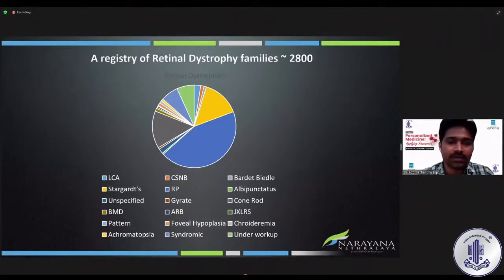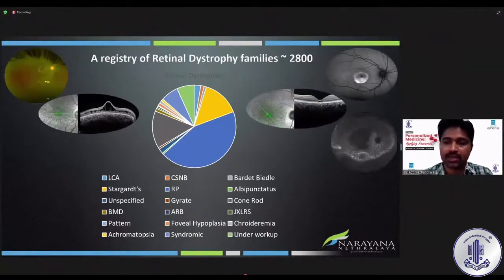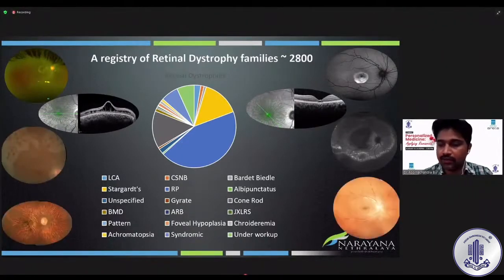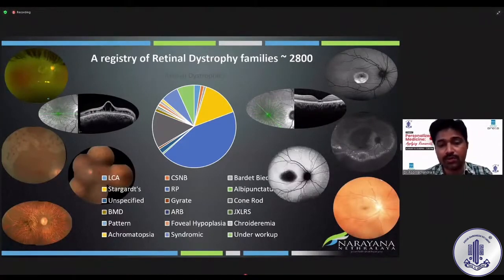So we start from Leber's congenital amaurosis, and we have juvenile retinoschisis, dominant based, recessive based, achromatopsia, we have keratoconus, we have choroideremia, we have fundus albipunctatus, retinitis pigmentosa, which is the most common as we were discussing, and Stargardt's, which is the most common macular dystrophy in this region. So basically all these varieties are also seen in India.